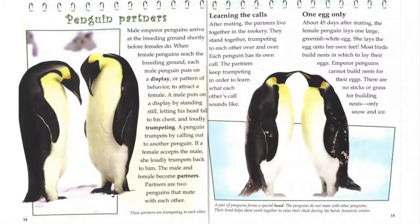Penguin partners. Male emperor penguins arrive at the breeding ground shortly before females do. When female penguins reach the breeding ground, each male penguin puts on a display, or a pattern of behavior, to attract a female. A male puts on a display by standing still, letting his head fall to his chest, and loudly trumpeting. A penguin trumpets by calling out to another penguin.